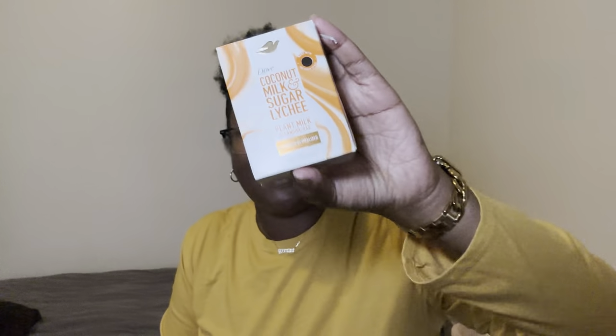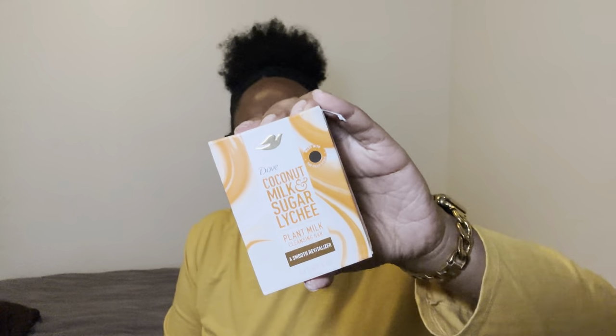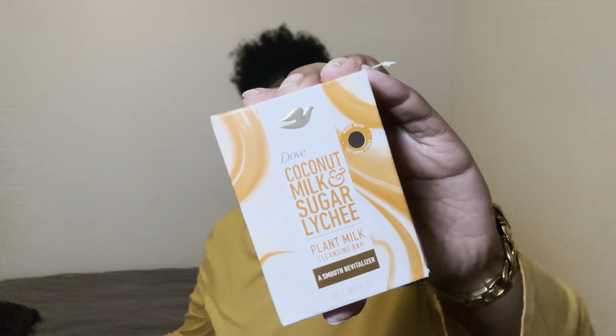We're going to go in with the bar soap that I've been loving. I'm hyping this soap up because I've really been enjoying it. The Dove Coconut Milk and Sugar Lychee. This soap is really good. Seriously, I've used it on my face a few times at this point. I have no regrets. It doesn't break my skin out. It's a plant-based soap. It does really well. I am here for it. It suds up very well, and on top of that, it moisturizes very well too. So, base soap is this.